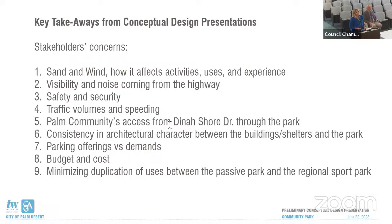But I think one of the members of the Planning Commission said it best when they said that this is just a very challenging site because of the wind and the sand. We also have the noise from the freeway and the train tracks, and they want us to address safety. So there are a lot of developments coming in here. There are going to be a lot of people coming in, and having that safety component was important to the community. We also heard about traffic and parking, ingress, egress, where the parking lots are going to be placed versus the new communities coming in, and then the park offerings and the budget. So these are some items that were pointed out as concerns, and we're continuing to work on those through the conception.